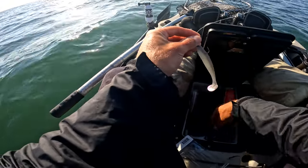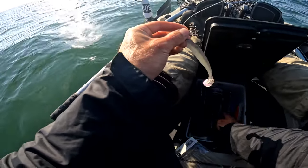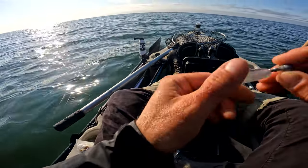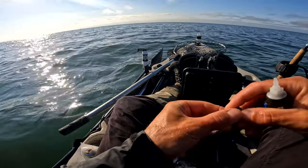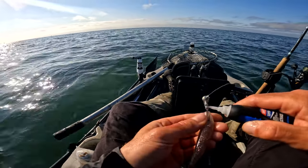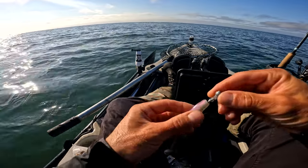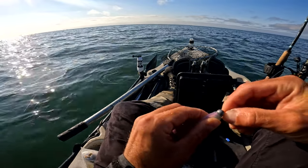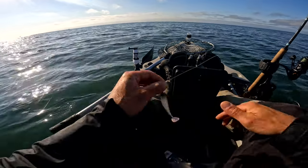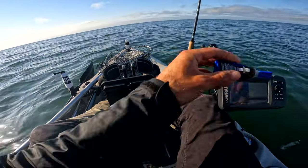So I don't know if you know about this, but when your plastic is getting all jacked up, you can take some super glue. This guy is really jacked up. You can throw some super glue on your jig head, get a little more life out of it. You just slide it back on there. You can get a lot more fish out of it. It'll just stay stuck. Let that dry for a sec.